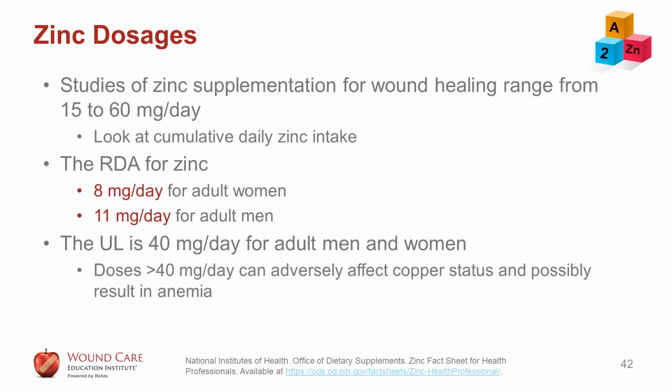So let's look at the RDA again. The RDA for zinc is 8 milligrams a day for women and 11 milligrams a day for men. The upper limit is 40 milligrams. Okay, so you might be reaching that 40 a little easier than you think, because let me show you how.